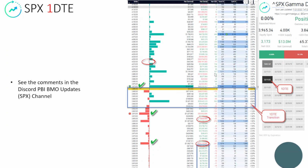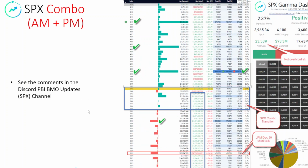Again, a nice little area, very structured in terms of moving into a call-dominated gamma with some transition. If we get any calls that open up over the course of the week in anticipation of a move north, that could turn this into a nice green zone, and that would be constructive for the bulls.